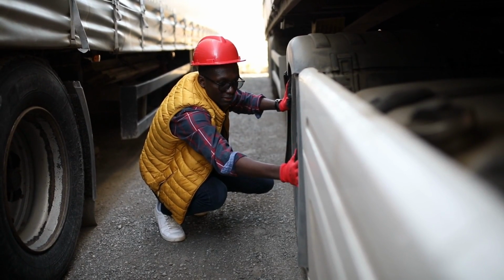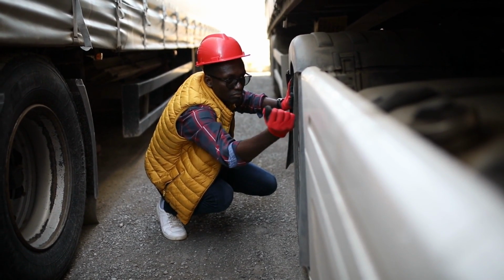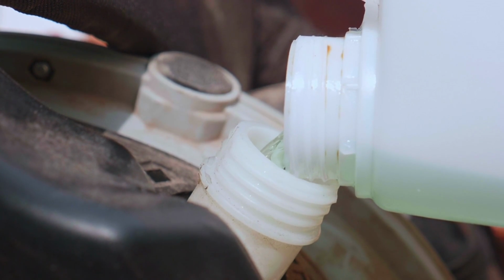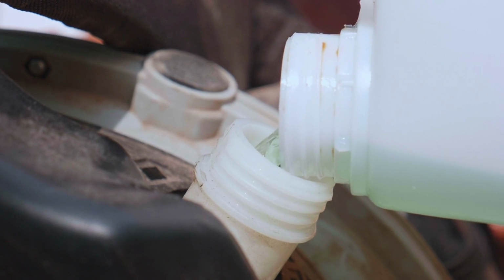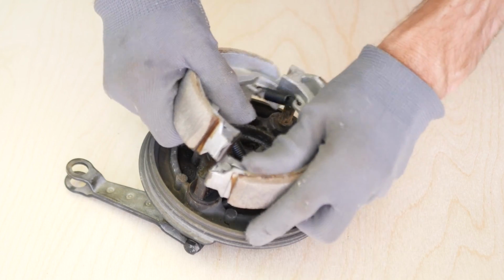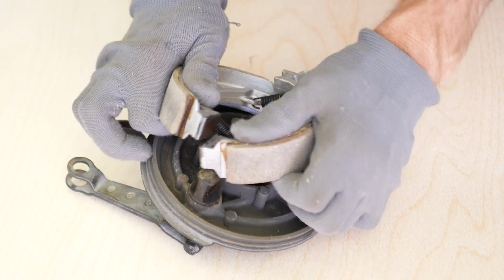Brake fluid is a specialized liquid designed for use in hydraulic braking systems. Its primary job is to transfer the force applied to a vehicle's brake pedal into hydraulic pressure, which activates the braking mechanisms at the wheels. Without brake fluid, the braking system wouldn't function.